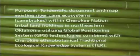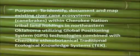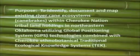What's neat about it is that we're a Cherokee tribe conducting our own research and really interpreting our own data with our own land. So the purpose of the Cherokee Nation River Cane Initiative is to identify, document, and map existing river cane ecosystems, cane breaks, in the Cherokee Nation. And not only to identify and map them, but to also include traditional ecological knowledge associated with the river cane ecosystem as well.